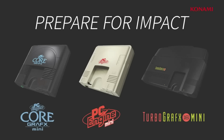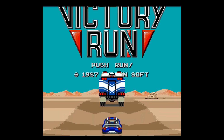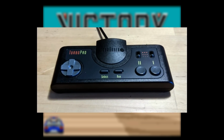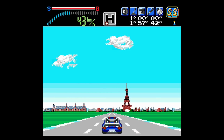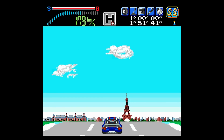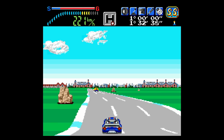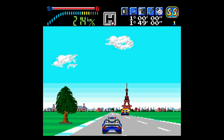The TurboGrafx-16 Mini is a faithful replica of the original console, although much smaller, and it even includes the iconic TurboPad controller with its signature turbo switches. It's a sturdy little unit that feels well built, and it comes with 2 USB ports so you can easily plug in another controller for some multiplayer fun. The console also features an HDMI output, making it super easy to connect to modern TVs, and the games look surprisingly crisp on a big screen.